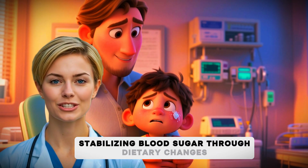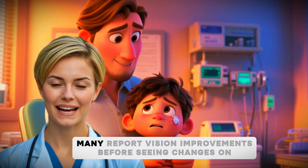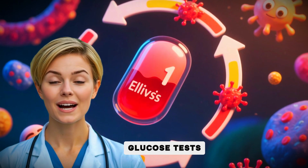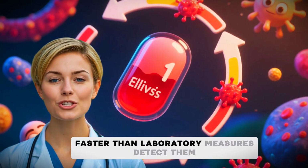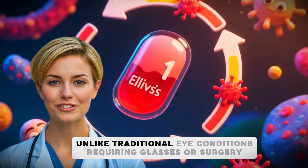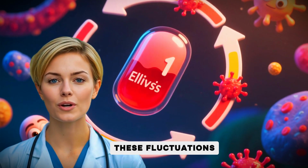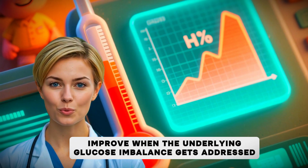Stabilizing blood sugar through dietary changes can normalize lens shape within weeks. Many report vision improvements before seeing changes on glucose tests. Their eyes respond to metabolic shifts faster than laboratory measures detect them. Unlike traditional eye conditions requiring glasses or surgery, these fluctuations improve when the underlying glucose imbalance gets addressed.